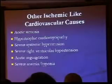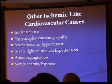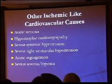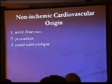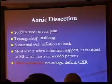CPK, CPK-MB levels. The other ischemic-like chest pain could be because of aortic stenosis, hypertrophic obstructive cardiomyopathy, severe systemic hypertension, right ventricular hypertension, aortic regurgitation, severe anemia, and hypoxia. The non-ischemic cardiovascular region of chest pain can be because of aortic dissection, pericarditis, and MVP.